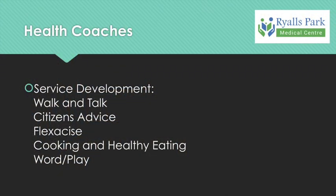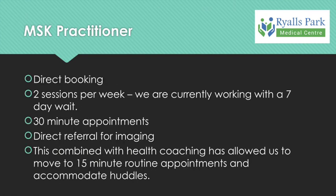It's fair to say that Wordplay has genuinely transformed the lives of the 3 participants. So our MSK practitioner is available for direct booking by our reception team after they found out that the patient has either muscular or joint pain not caused by trauma. We have 2 sessions per week, currently working with a 7-day wait. The appointments are 30 minutes long to allow the MSK practitioner to have a good amount of time to do a full assessment and then to action any plans that he and the patient come up with together.